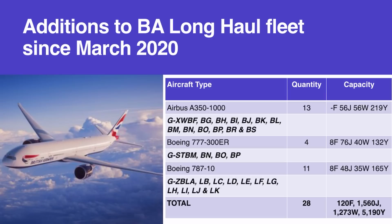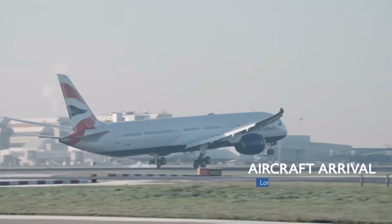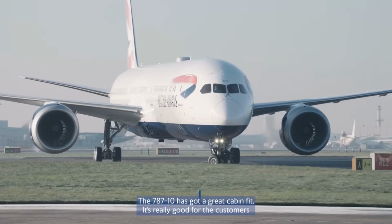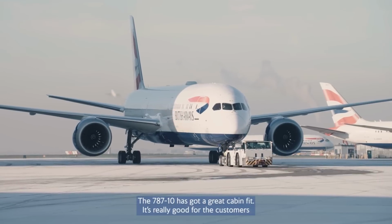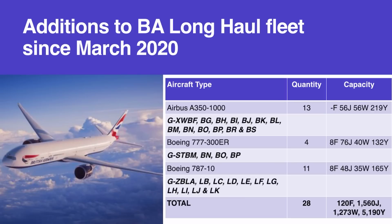Now, since the beginning of the pandemic, British Airways has taken delivery of 28 new long-haul aircraft, and a number of those aircraft were intended to allow departures from the 747 fleet, those 3 777s, but of course these aircraft were also intended to drive and support a bit of growth. So 13 Airbus A350s, which were very much ordered as 747 replacements, that completed the order of 18. No first class in those aircraft, and we'll see the significance of that in just a moment.